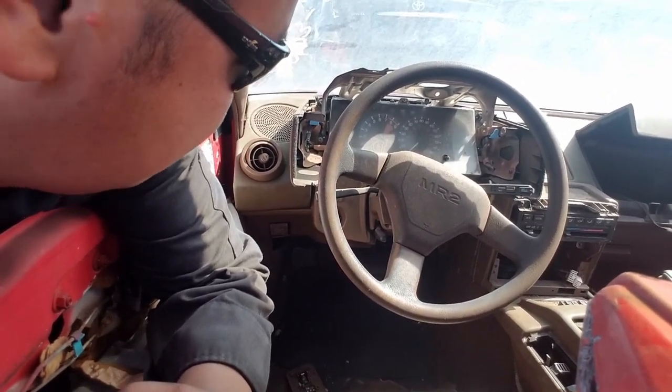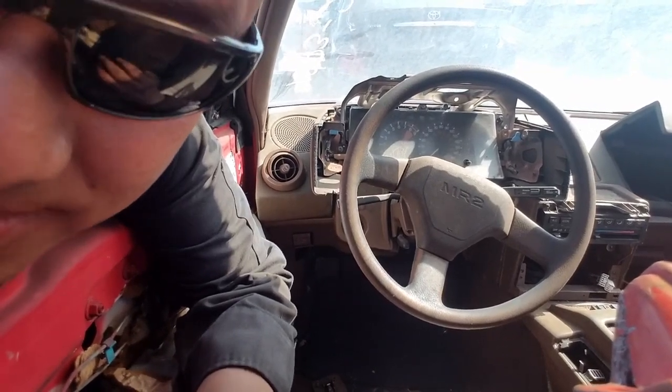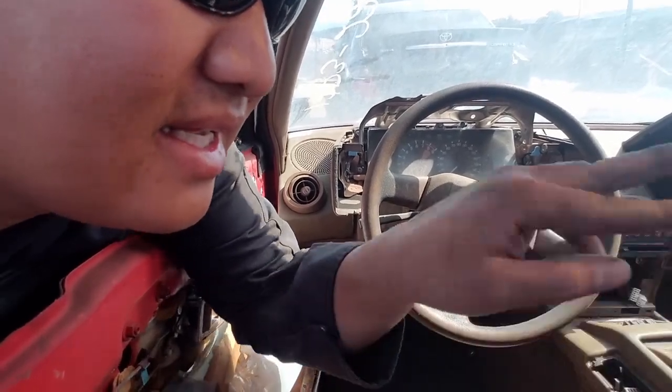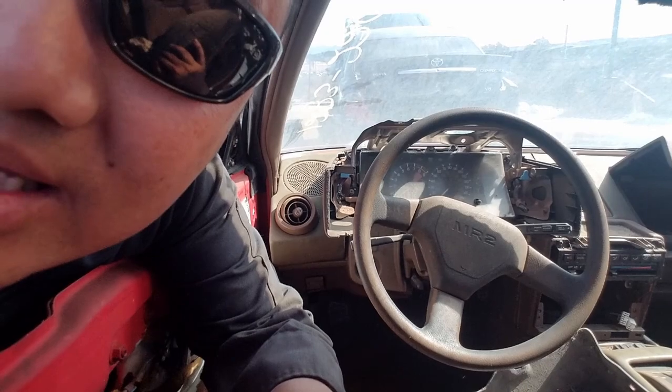Oh. I just want to thank everybody for keeping me in your prayers. I know you guys were rooting for me. And I'm glad you guys were able to do that and I didn't disappoint. I'm about to take this steering rack out. Oh yeah, oh yeah, oh yeah.